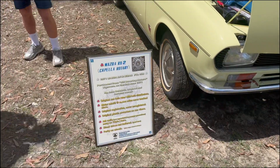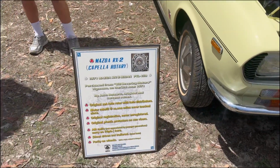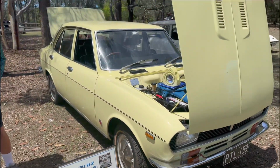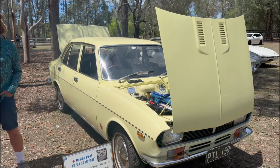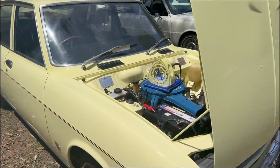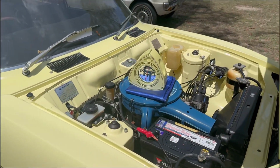Now, mate, this is an absolutely awesome car. I'm a big fan of the Capellas, and of these new guys putting the bigger rotaries in and going to the drags with them. They're an awesome car, but yeah, yours stands out. It's still original. Had no intention of doing anything other than original, because at the end of the day, it'll do 200k. That's a lot of miles per hour, because this is in miles per hour.